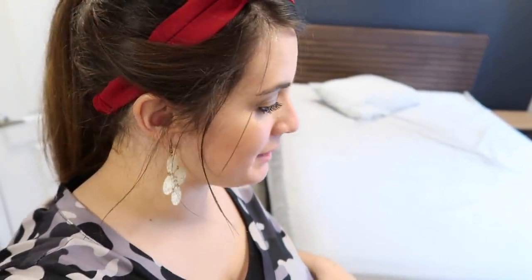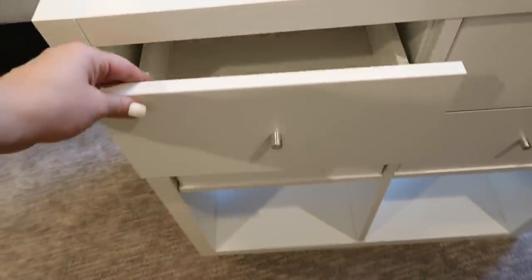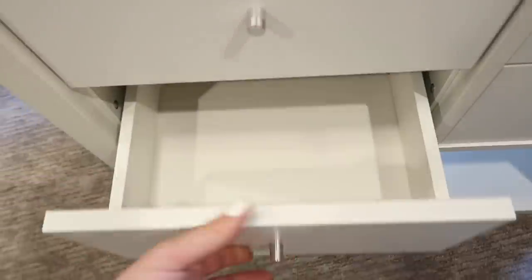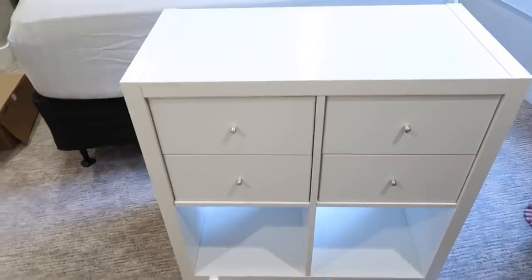Okay, so we are all done building the furniture. I feel like that took way longer for being pretty simple pieces. We have this cube organizer built, and then also in here, I wanted to make this a little bit more functional for Luke as he gets older, so we got these drawers that you can add in. We got these from IKEA, but I think you can probably order these online from other stores as well. And we'll put bins in the bottom.